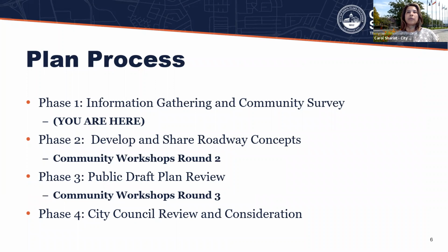So where are we in this plan process? We're at phase 1, which is where we're doing some information gathering. Next, we will develop some roadway concepts where we take into consideration feedback, which we hear from the community at these workshops. Third phase, we'll develop the draft plan. And the fourth and final phase is to take that plan to council for review and consideration. As you can see, there will be multiple opportunities for the community to provide us feedback throughout the duration of this plan.